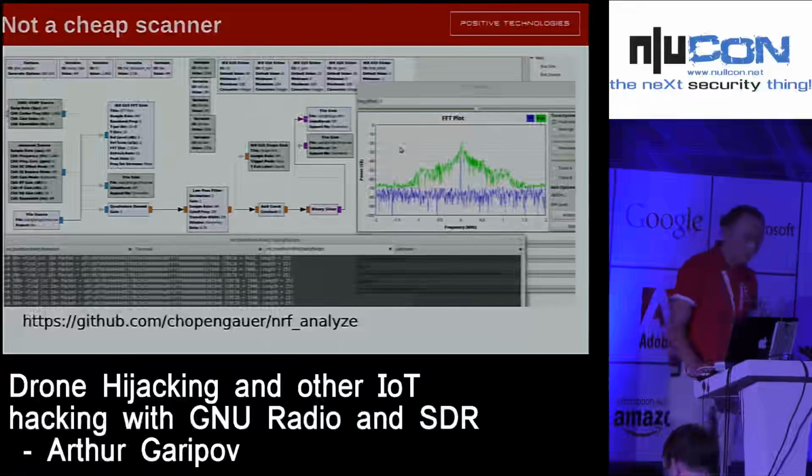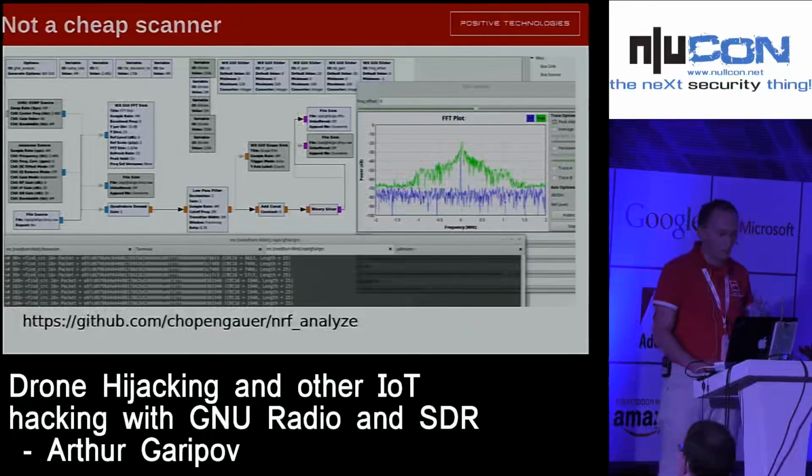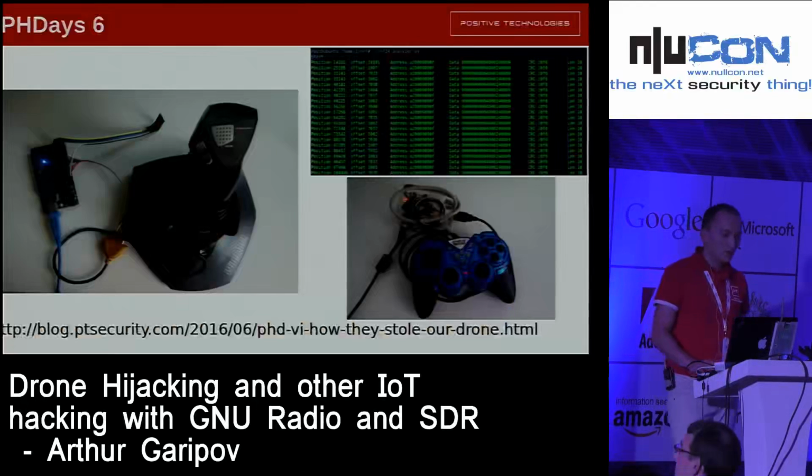Well, this is what I call a not so cheap scanner. Why is it not so cheap? Because it's using SDR. SDR is not a $1 device. It costs from about $200, but it depends, of course, on the device.